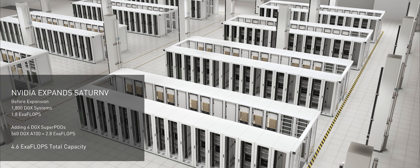Saturn V today has 1.8 exaflops of performance. The fastest supercomputer in the world is about 300 petaflops. And so we have several supercomputers inside the company that we've been using to develop all of these advances in AI. And now with just this extension with DGX A100, NVIDIA Saturn V will have 4.6 exaflops of total AI capacity. That is just a gigantic jump with this extension. Our researchers are super excited about it.